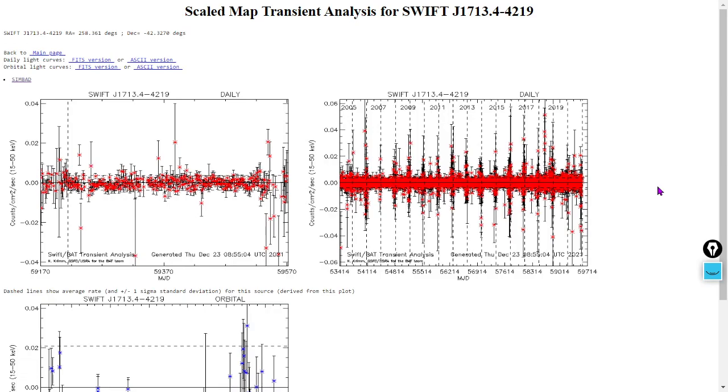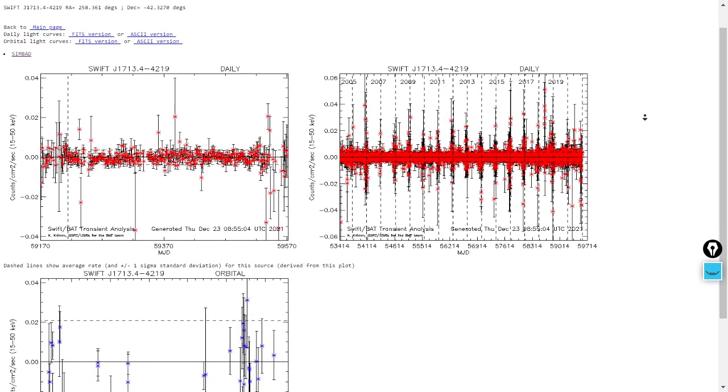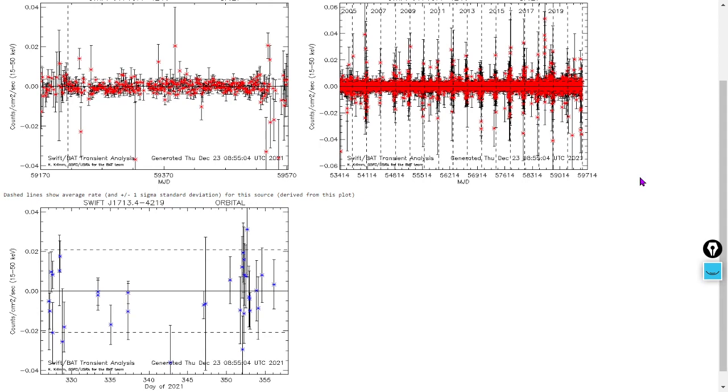It's 633, which coincides with this interesting star, X-ray transient type object known as Swift J1713.4-4219, another catchy name. And you can see it's got quite a cyclicity to it over the past 16 years. That's a 16-year graph of its X-ray output. Down here in the lower left, you've got a 30-day chart of the X-ray output of this interesting star, located not too far off the galactic plane.